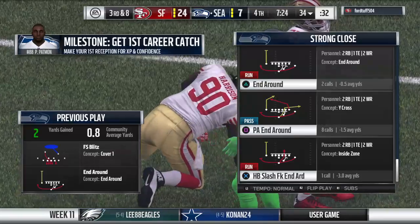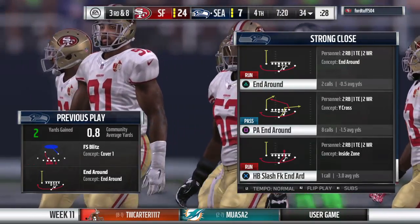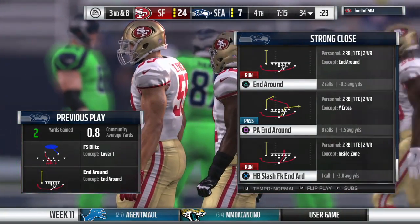Even though positive yardage was gained on that play, I think the defense has to be happy. Obviously, they were prepared for some trick plays coming into the game, and they looked very aware that those could happen on any given down.